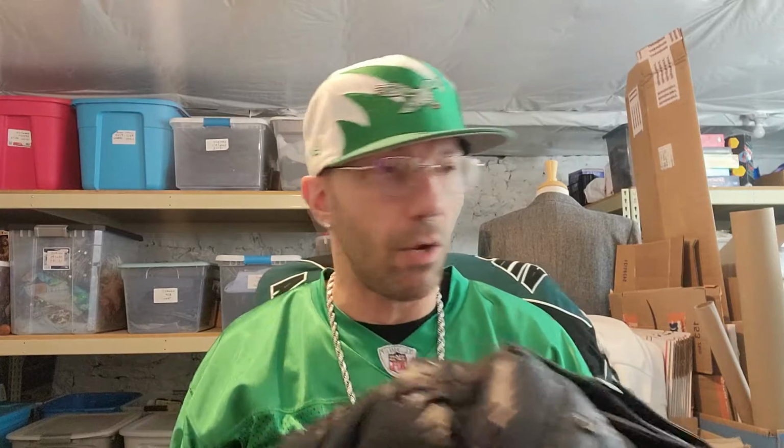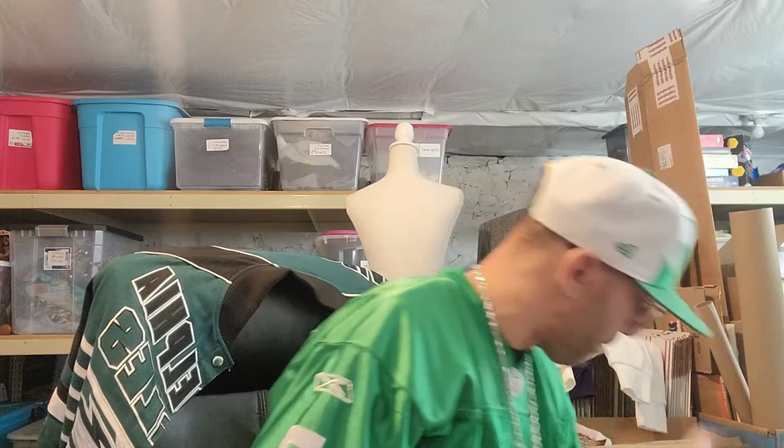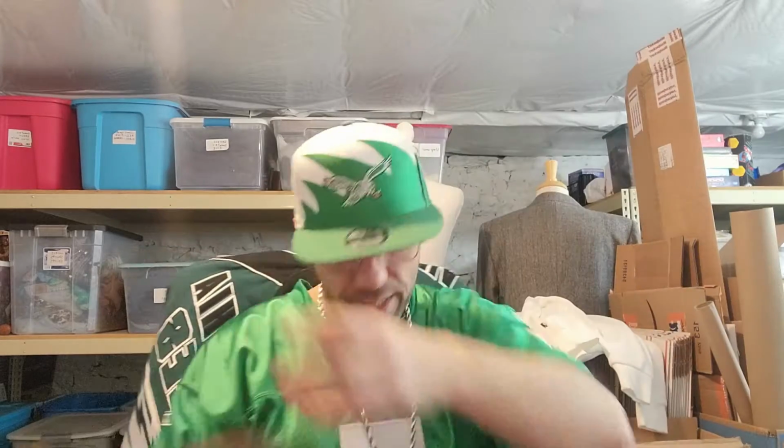I think these sell for like $150 new, probably more than that if you were to buy it at like Dick's or something like that. So I should do really well on that. It does have a small hole by the hood, so it is going to leak feathers out a little bit. I'm definitely going to disclose that.